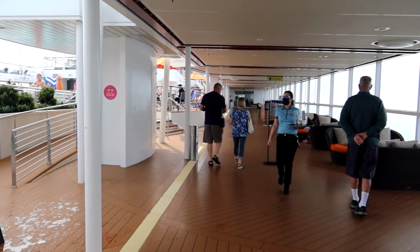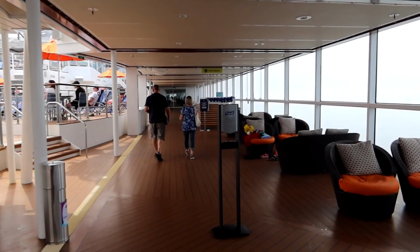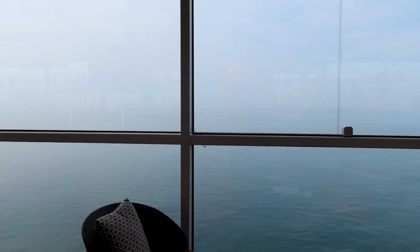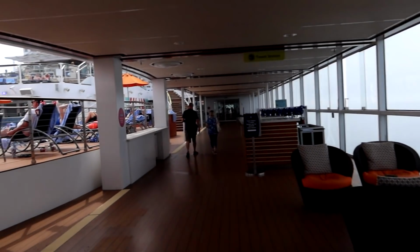It's still quite hazy outside actually. The sun's in and out. It's still really warm though. I can't believe how warm it is on this trip. As you can see out of the windows, it's quite misty, but not as much as it was earlier.